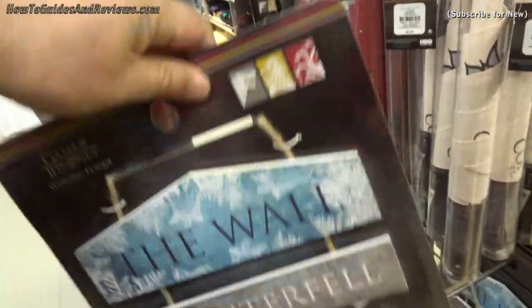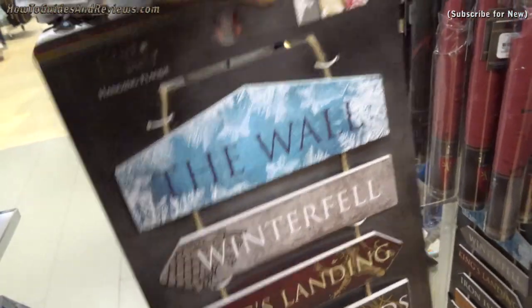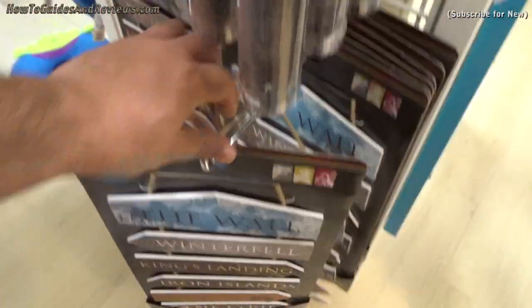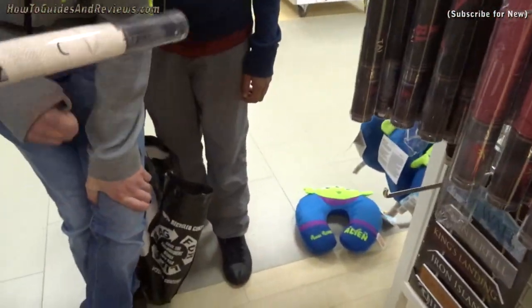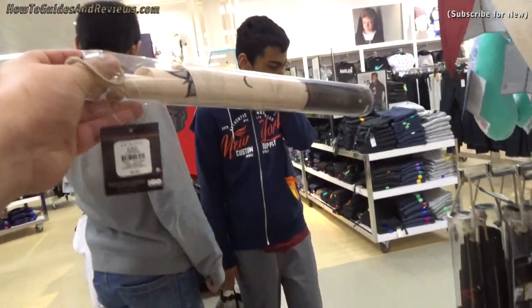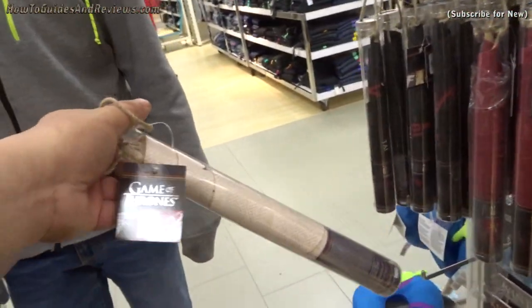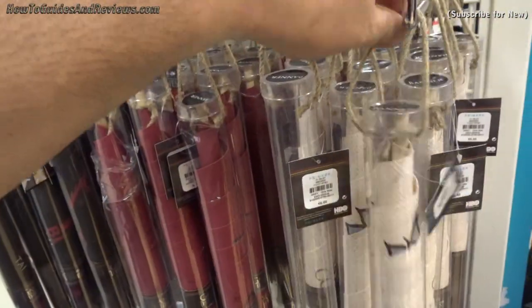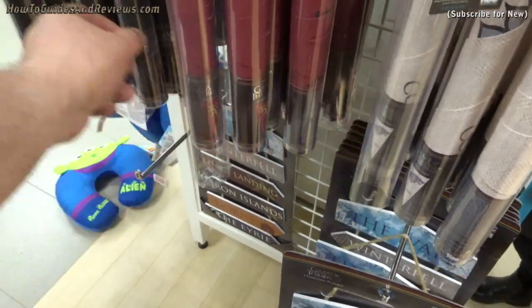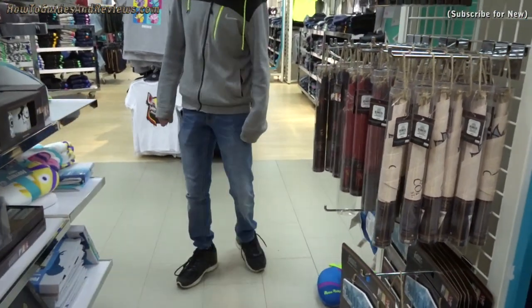You can make that. The wall, Winterfell, King's Landing. Yeah, I like that. There's a flag here. A banner. Yeah. Stark banner. We'll fly it from the house. Sammy? £6? That's not cheap, is it? What's this one? Kings. What's this one? They're not cheap. Not yet. Maybe later.